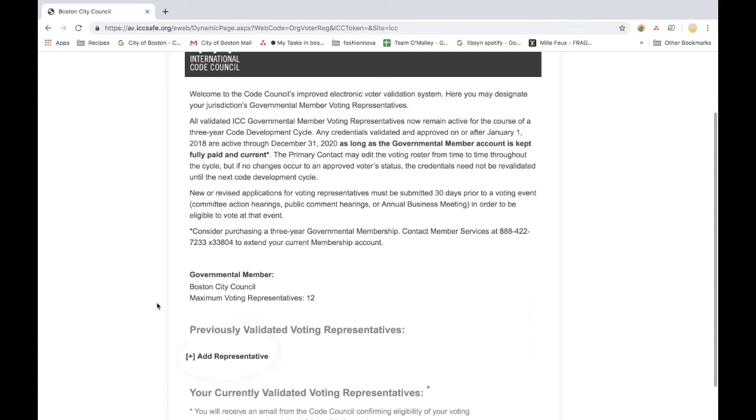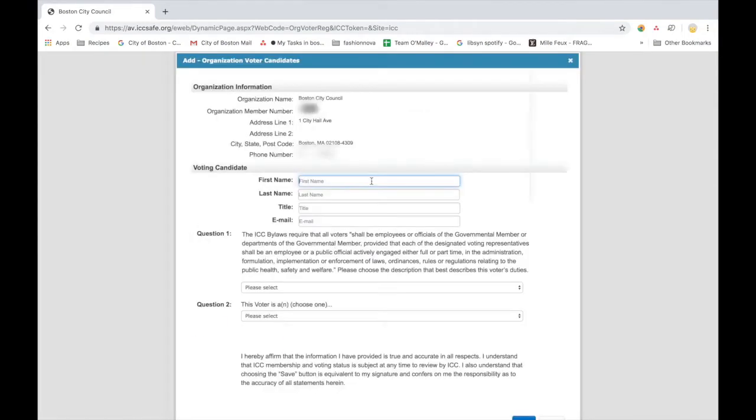So from there, you can go ahead and click on Add Representative. And this will bring you to a form where you can fill out the important details for the member of your department that you're registering to vote. So in this case, we're watching Councilor O'Malley register Councilor Asaibi George. And as you can see, there's a place to put her first name, last name, as well as her position within the department, and an email.